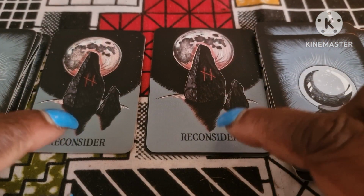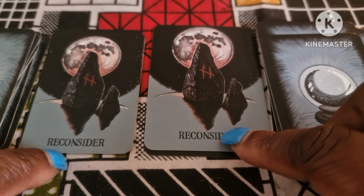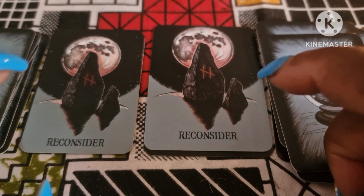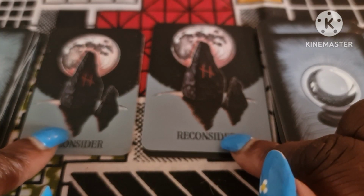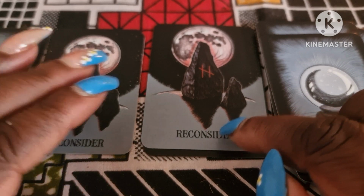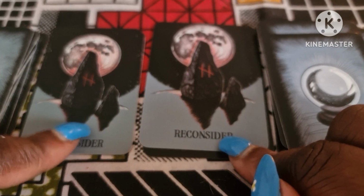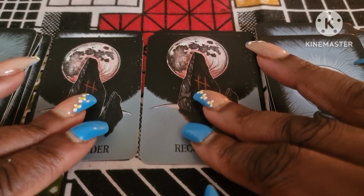Reconsider. This could be a number of things. Maybe you've had an argument and you're considering leaving a relationship and this card comes up. It means, have a second thought. Or if you're planning on doing something and you're asking the cards for confirmation and you get this card, in the reading, it just means think carefully before you make your choice, basically.